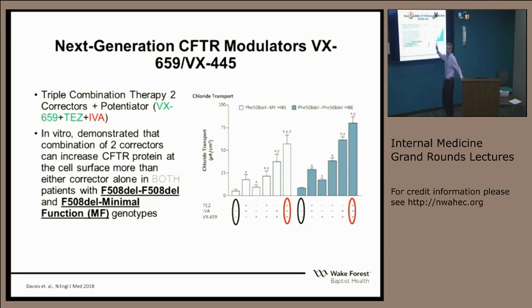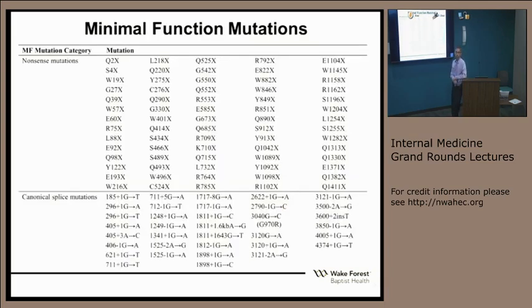They also took human bronchoepithelial cells from heterozygous patients, Delta 508, with a minimal function mutation. And again, control is black here, minimal chloride transport. The triple combination had a robust response. So very promising data that this could be a potential therapy for patients with heterozygous minimal function mutations.